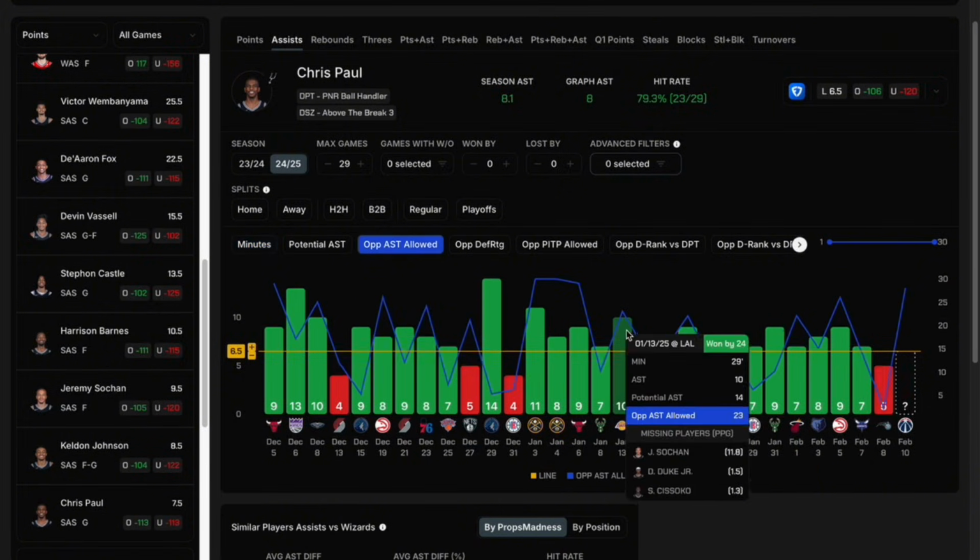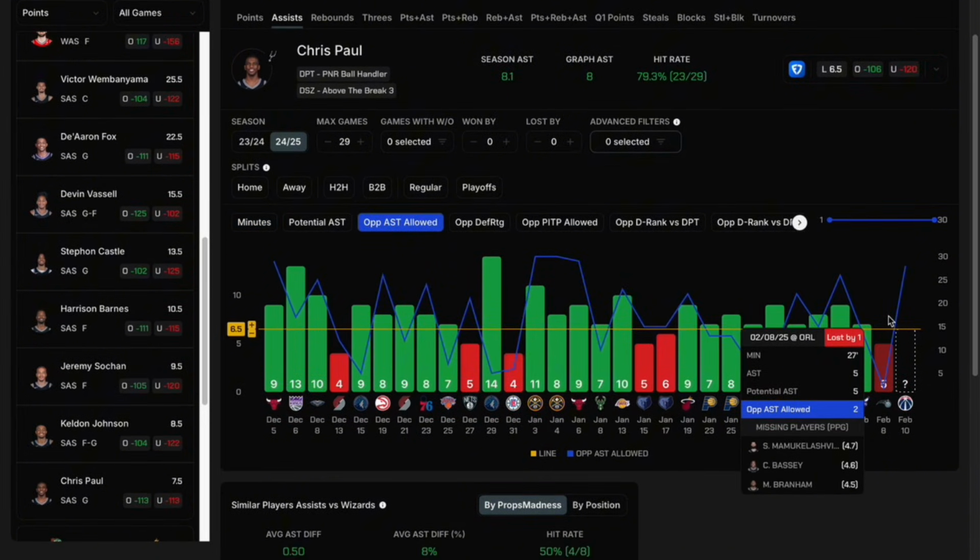But if we go to opponent assists allowed, you can see that was an extremely tough matchup. Orlando ranked 2nd when it comes to opponent assists allowed. So of course, he didn't go over there. He was facing one of the best teams in the league when it comes to allowing assists.